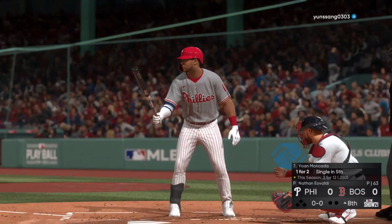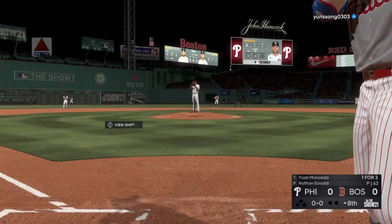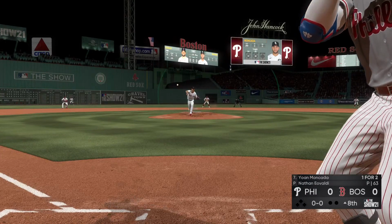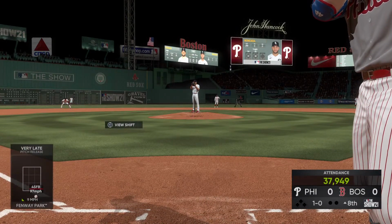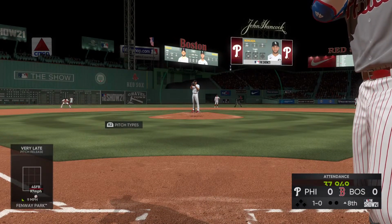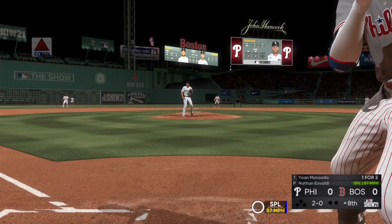Ready to begin the 8th, and that'll bring up the former top prospect as a minor leaguer, Yoan Moncada. Field shifted well to the right. Here's the first pitch as he lays off a fastball too low for ball 1. Two balls and no strikes.